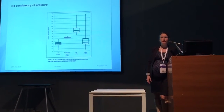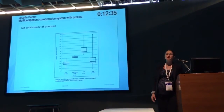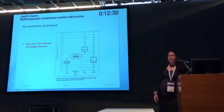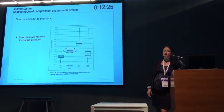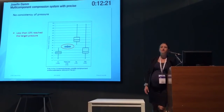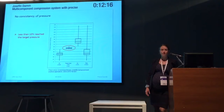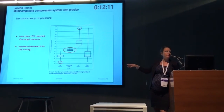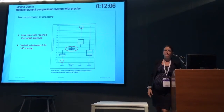And what about the treatment? I like to refer to this picture here from a study by Prutz et al. from 2014. It's very clear that even if you're trained medical staff, it's really difficult to apply a predefined target pressure, and less than 10% here of the 551 participating healthcare personnel reach the target pressure. Also, if you look at the variation between the minimum and maximum, you can see that the minimum values are hardly efficient at all, and the maximum are dangerously high.